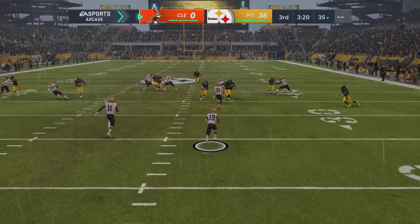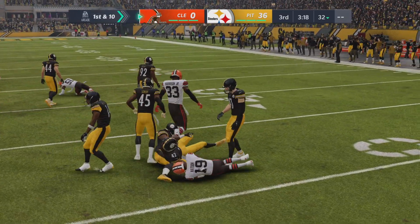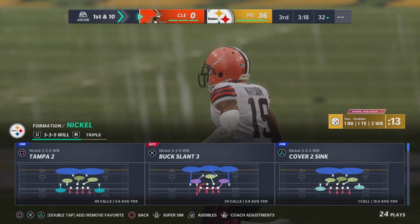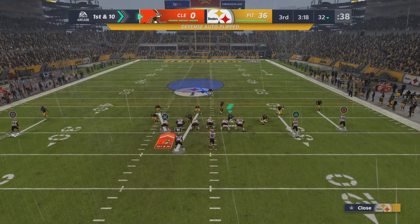This is JoJo Natson. Now a crease here as he's past the 30. And they're going to start this drive in pretty good shape as they get it up past the 30. At their own 32. Here's the Browns now. They get set for their first possession of the third quarter.